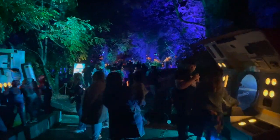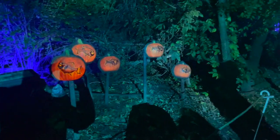And then here was an interactive area where kids had games, and there were more pumpkins and more of the installations, but there were also games and activities for families and kids, so that was very fun.